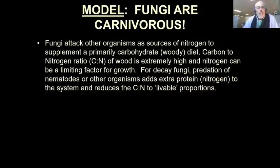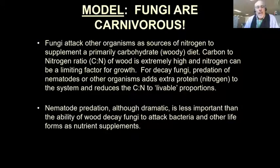We know the carbon to nitrogen ratio of wood is extremely high, and nitrogen can be a limiting factor. So for these decay fungi, predation of nematodes and other organisms adds extra protein, nitrogen, to their systems and basically allows them to live on a source of wood as an energy source. Nematode predation, although dramatic, and I'll show you why in a moment here, is less important than the ability of wood decay fungi to attack bacteria and other life forms as nutrient supplements.